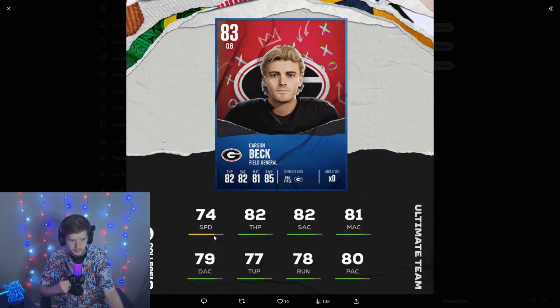He's got 74 speed, 82 throw power, 82 short, 81 mid, 79 deep, 77 throw under pressure, 78 throw on the run, and 80 play action. Now, I'm gonna be honest, if you're gonna be taking a quarterback, he's not a bad option, don't get me wrong. He actually has some really good throwing stats, but his speed's a little iffy at 74. He's really not a bad option, but again, there might be some better options out there.